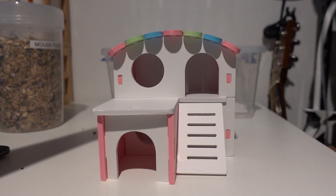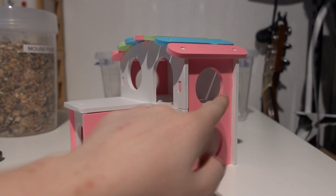It's all made up. It's actually really good quality and it's really cute. They can go through all different ways to get inside and stuff, so I think they'll like this.